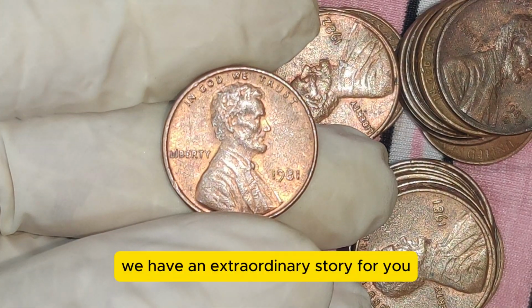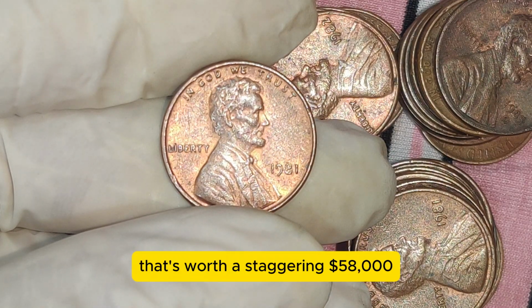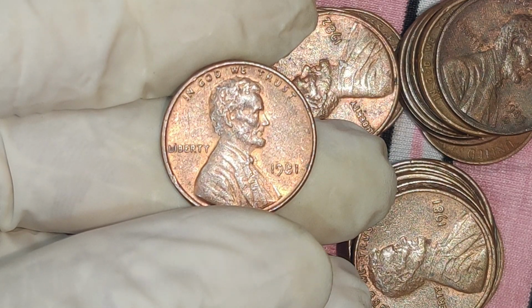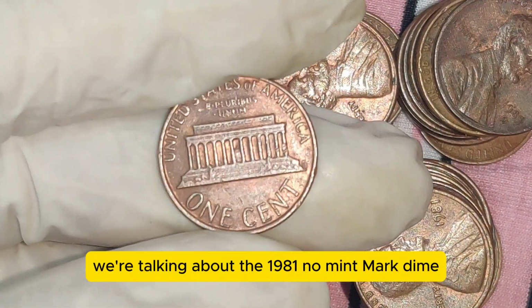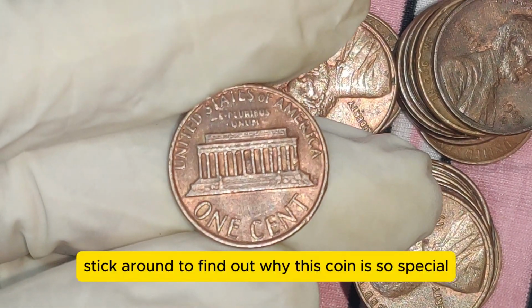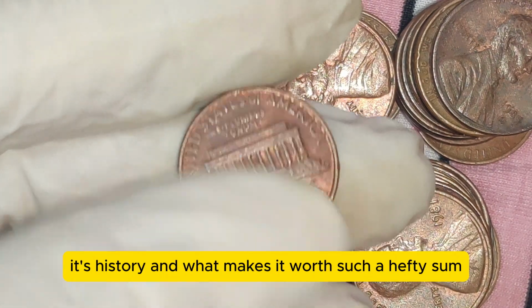We have an extraordinary story for you. Imagine finding a simple dime that's worth a staggering $58,000. Yes, you heard that right. We're talking about the 1981 no-mint mark dime. Stick around to find out why this coin is so special, its history, and what makes it worth such a hefty sum.